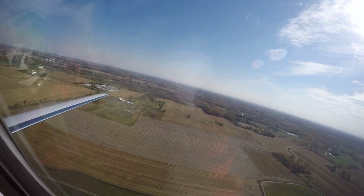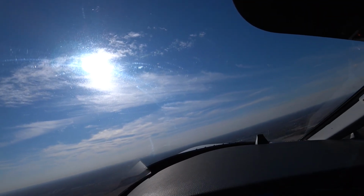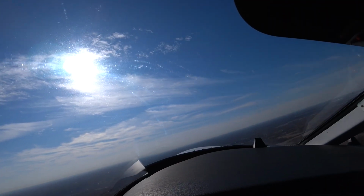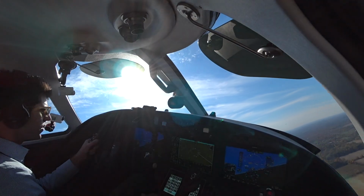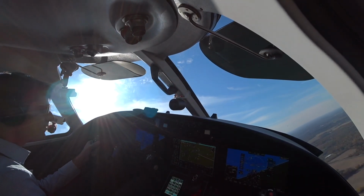KOSH traffic, Diamond 403 off the Tango. Make that right turn. To the south, inbound for runway 23, KOSH. Indy exec traffic, November 2 Romeo Foxtrot, starting that right crosswind turn to the right downwind. Last call, Indy Executive departing the area.